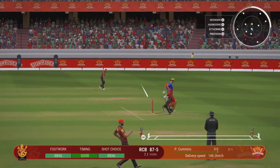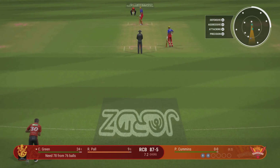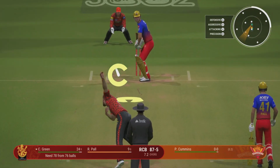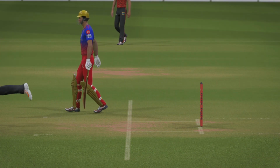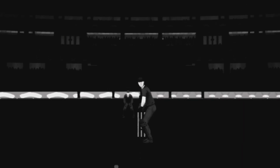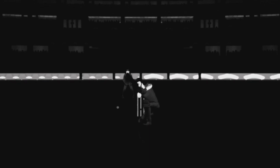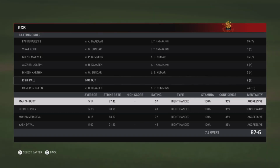Oh, I thought that was passing, but a fantastic dive to cut it off. Finds the edge. They've gone up here. Doesn't agree with the decision and will challenge it. Was there a bat on it? Fielders think there was. This could be trouble.